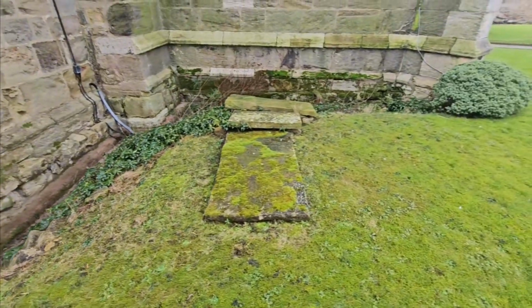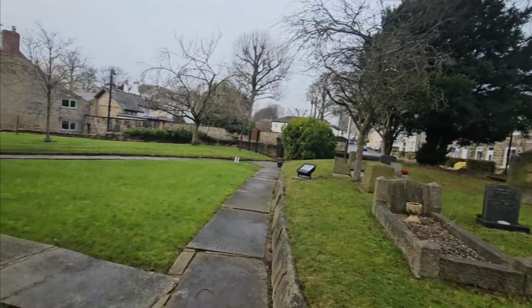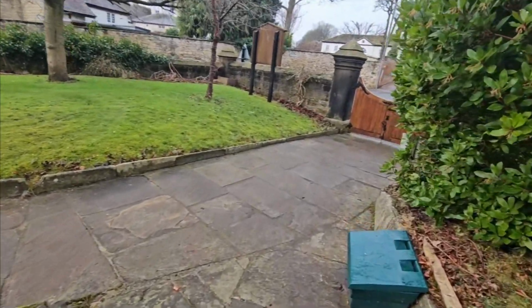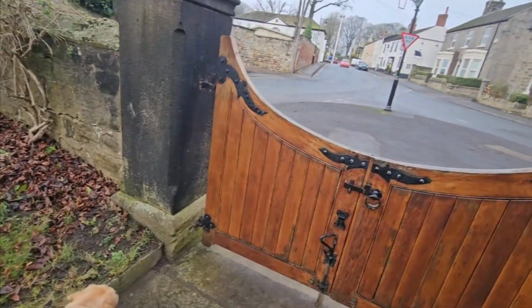Oh, that's old. Yeah, the church isn't open anyway, but probably come back. It does have open days, I think. So when it does, I'll come back.